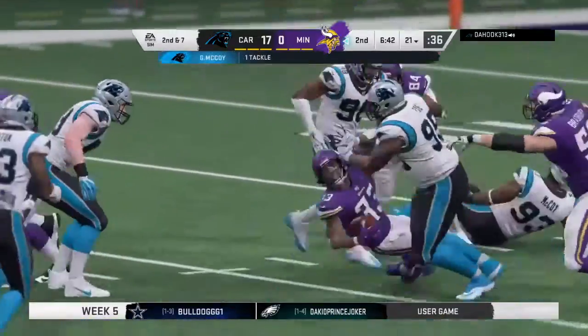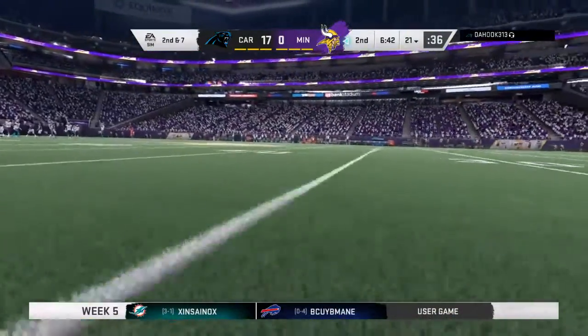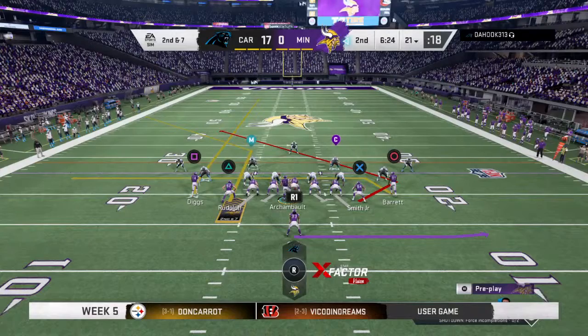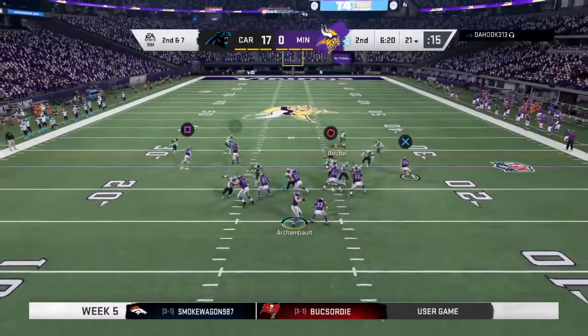Gerald McCoy is always going to be linked with Ndamukong Suh. They came into the NFL in the same draft class. There's a lot of debate about who was going to be the better defensive tackle. They just do it 2 different ways. McCoy, more movement, more elusiveness. That allowed him to make the play there for a short gain.